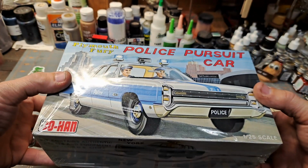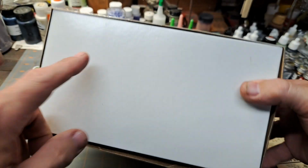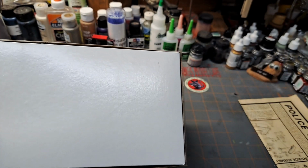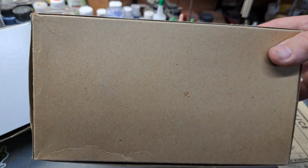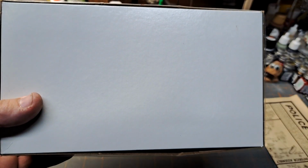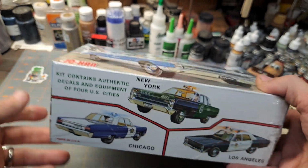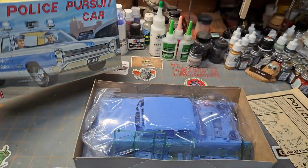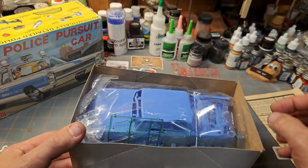So here we go. We're going to pop the top off. Again, this was factory sealed, and I just cut the plastic off of the bottom. Here was another difference, guys, as I interrupt myself. The 70s box, the brown cardboard, this box, the white cardboard. That's why it got me thinking that this is not really a vintage kit after all. So we're going to pull this top off, set that back there, and check it out, guys. Well, it is blue. Check it out.